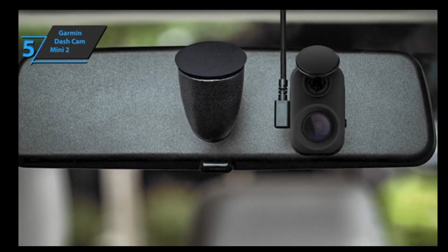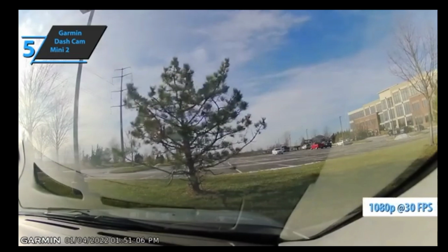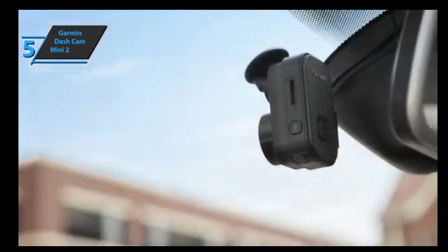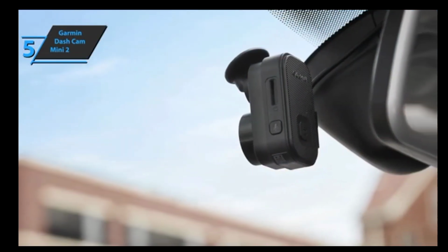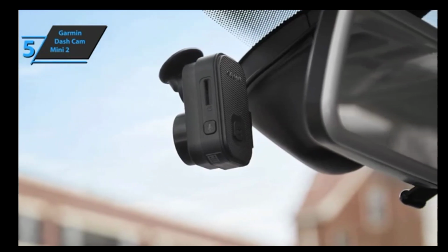Despite its compact size, the Dashcam Mini 2 records in full HD resolution at 30 frames per second through a 140-degree lens. This puts it slightly behind other larger members of the Garmin Dashcam family, which record at 1440p through wider 180-degree lenses. 1080p is still good enough for Dashcam, especially one that's so compact and competitively priced.